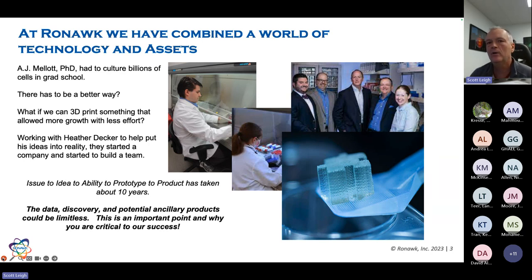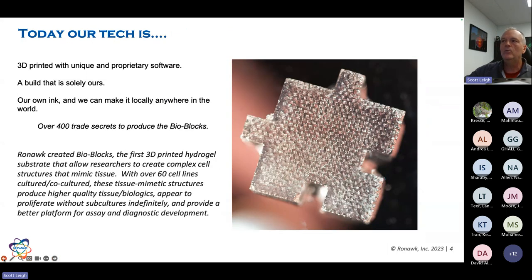The other people you see in this picture on the top, that's where we started expanding. Like I said, it's never one person, it's more than one person. And sometimes you have to bring in business people to figure out how to talk about something so complex and make it simple for people. So what did we create? We created this hydrogel. What you see is a 1 centimeter cube that's shaped like a puzzle piece.